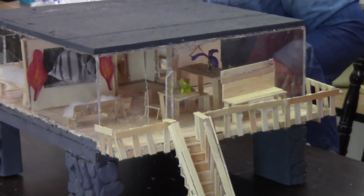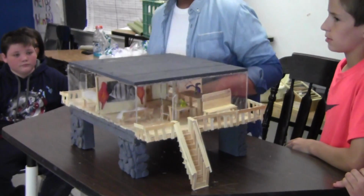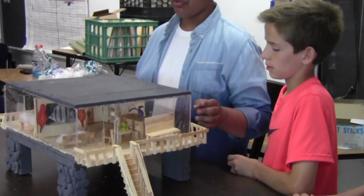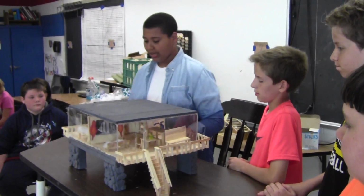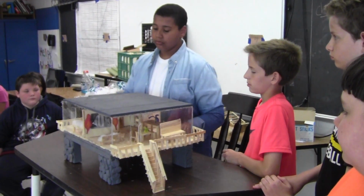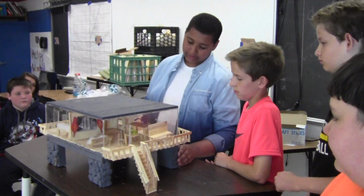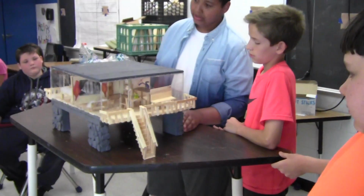Another question we got was, why don't you add a wall to the bathroom? One of the reasons why we chose the glass house is so we can have privacy open and in the area. So we decided not to put a wall in the front of the bathroom. We added flowers on the inside, on the walls and on the tables. I don't know if you can see that or not.